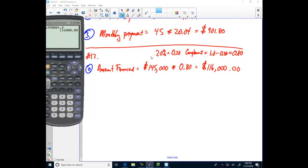That 116,000 right there is the amount that you're financing, right? So in order to find your down payment, if you needed to, you just take the 145 minus 116. Or you could do 145 times 0.2. So the down payment is going to be the difference, which is $29,000. I looked at that, got 10% and doubled it. 14.5 would be 10%. You double it, you get 29. A lot of money. It's hard to come up with $29,000. Anyway, so that's what we're going to finance.